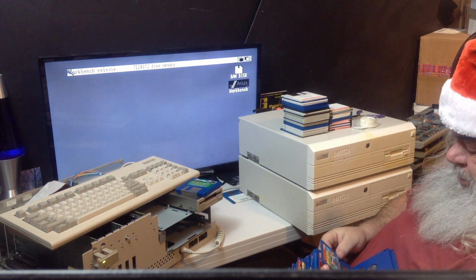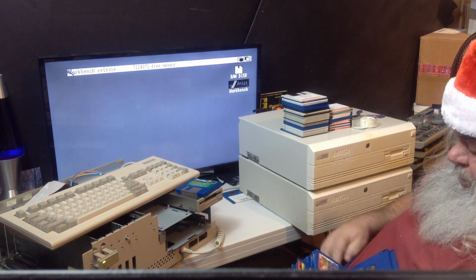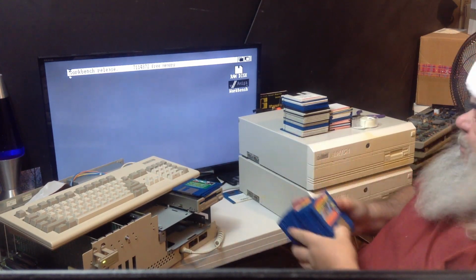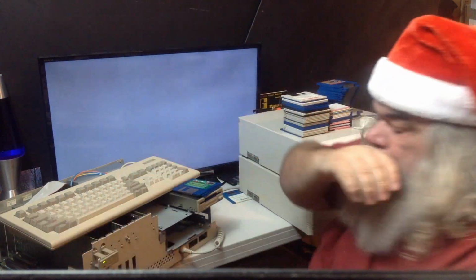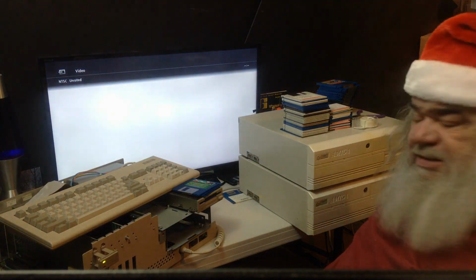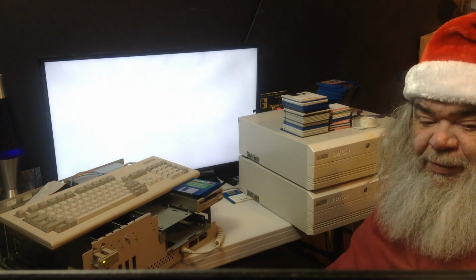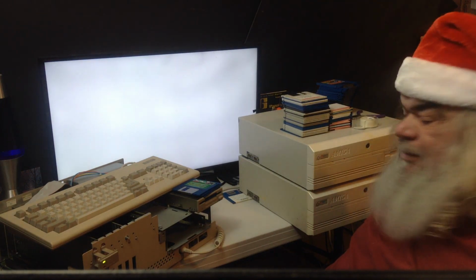Let's see. Let's just draw something here, as I put this whole big pile of ones with pretty labels on the top. I'm going to reboot, and I'm going to see if this disc will boot or not boot. And if it does, cool. And if it doesn't, well, gotta try.